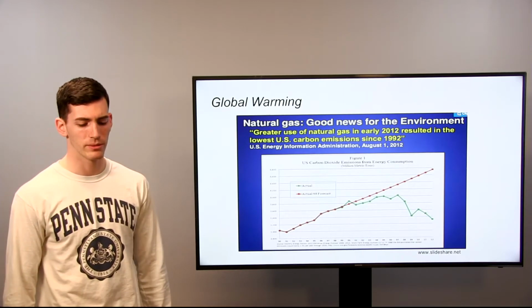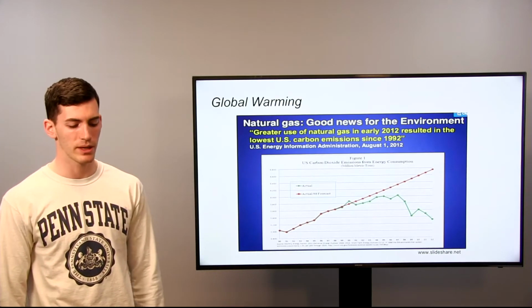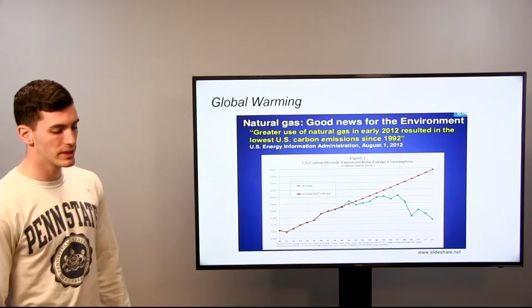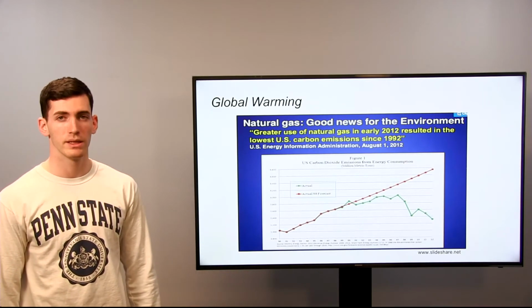Considering only tailpipe emissions, natural gas also emits 15 to 20% less heat-trapping gases than gasoline when burned in today's typical vehicle. As you can see from the graph, greater use of natural gas resulted in the lowest U.S. carbon emissions since 1992.